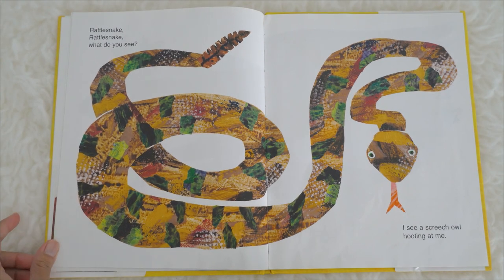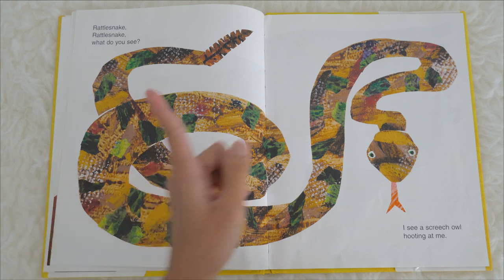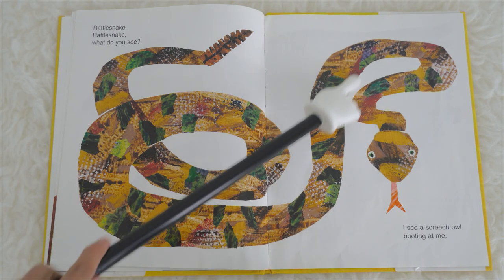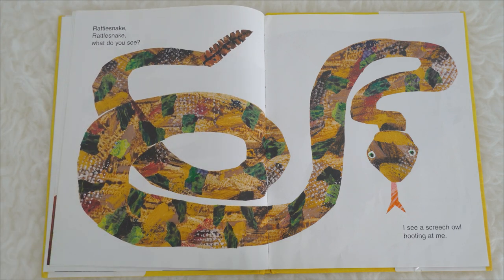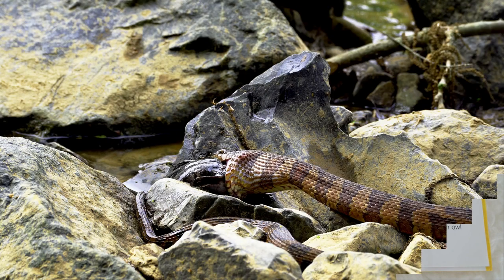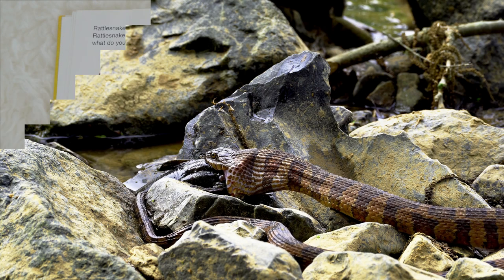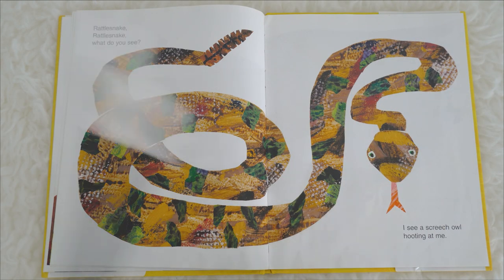Hi, rattlesnake. What is the sound that the snake makes? It's a hissing sound. So the snake makes a hissing sound. This is a rattlesnake. A rattlesnake is a form of snake. Rattlesnake, what do you see? I see a screech owl hooting at me.